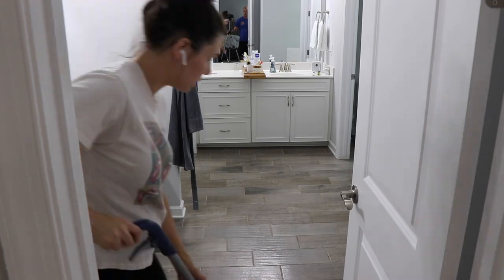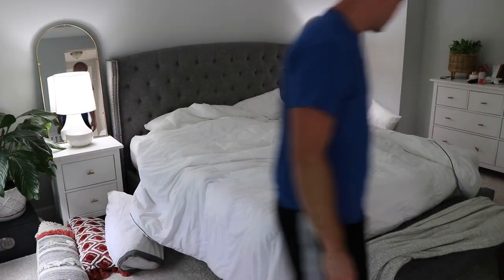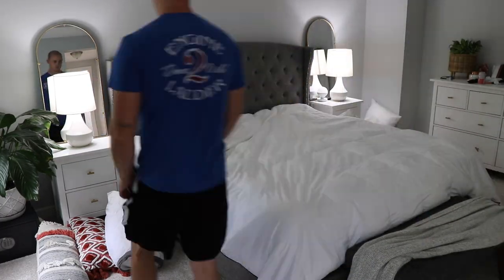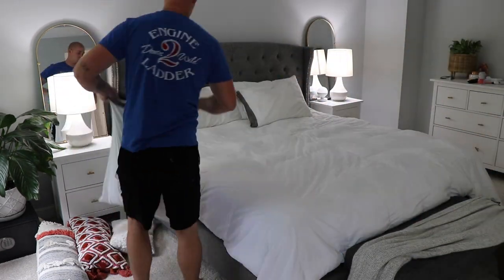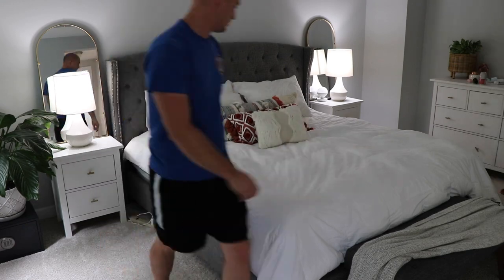Actually, when I say we, I actually mean me. I have so much stuff. You can probably see a little bit on my vanity. So I wanted to organize and go through all of that. You will see that here in a second. And I made the bed. Frank made the bed. And he vacuumed.